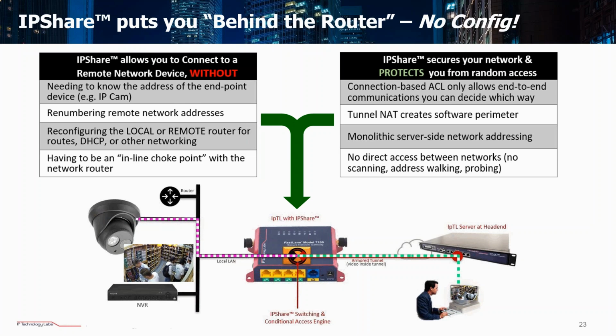Also, if you notice, we are not required to be installed in an enclaved type architecture where we are in line with the whole network. In other words, we won't be a choke point for the normal network operations, and we're very end-to-end oriented.